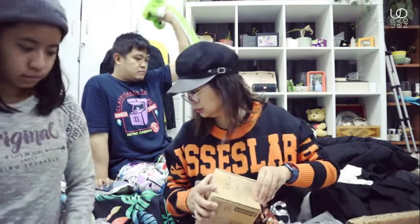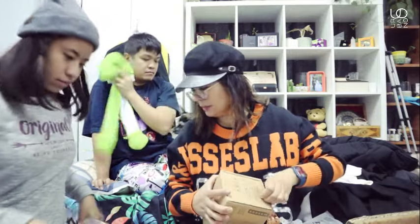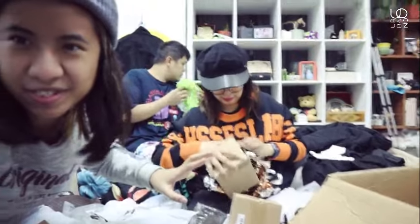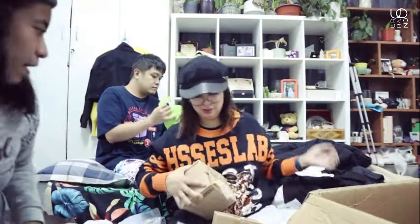Where's the magic scissor? It disappeared. It's so magical. This is the aftermath of opening Shein packages. There's a lot of plastic and you cannot find your scissors. Never mind. I can manage.